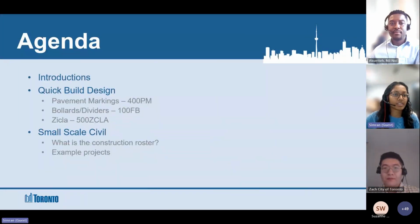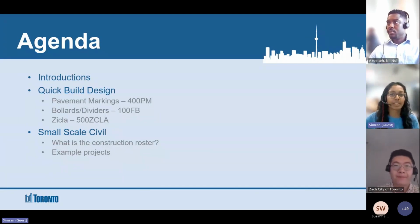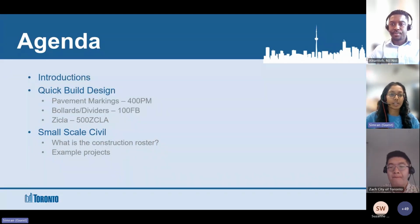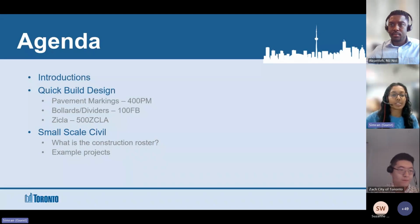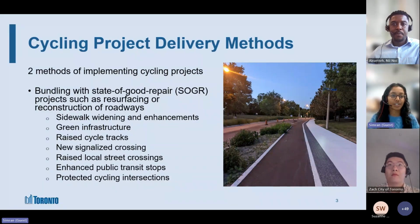All right, so today we'll be going into a little bit about our quick build design program and the 3 contracts that we have that we use to design and implement the cycling projects in the city in-house, as well as the small scale civil construction roster, which Zach will be going on in detail a little bit later. So at the city on our team, we have 2 methods of implementing cycling projects that are other than the typical tendering out the projects and working with consultants who implement the cycling infrastructure.